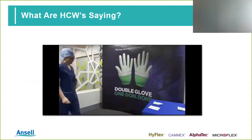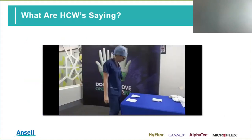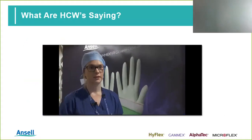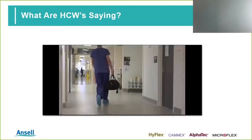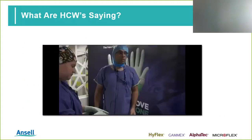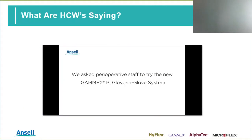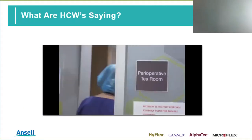Double gloving is part of our policy here. It's for patient safety and for your own safety. So you know if you've got a perforation in your glove, you need to change it because you're protecting yourself and you're protecting the patient. We always double glove to reduce the chance of needle stick injuries, and also when you're touching sharp, bony fragments, it's to reduce the chance of getting cuts.